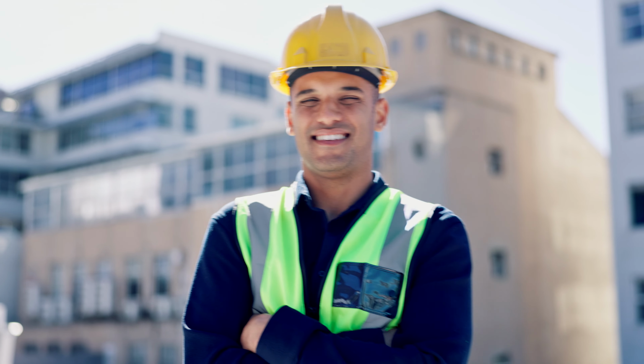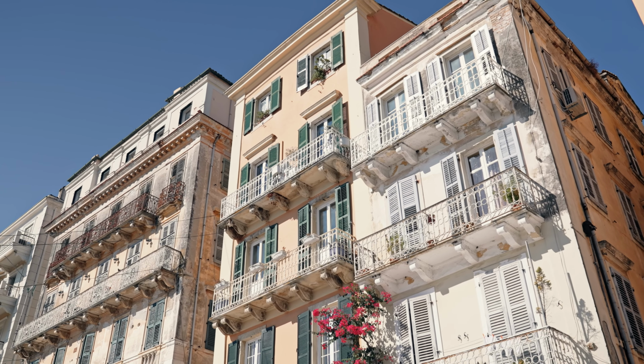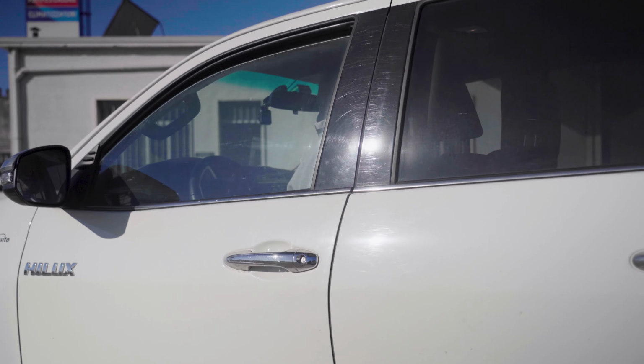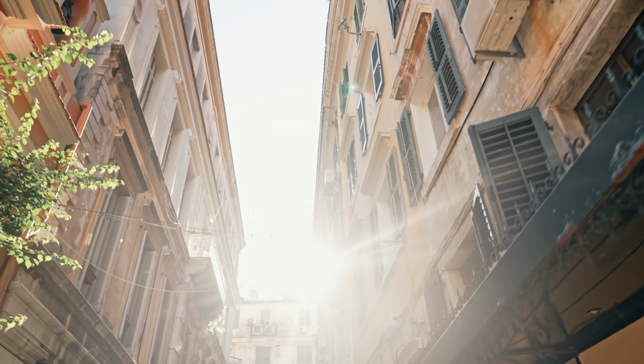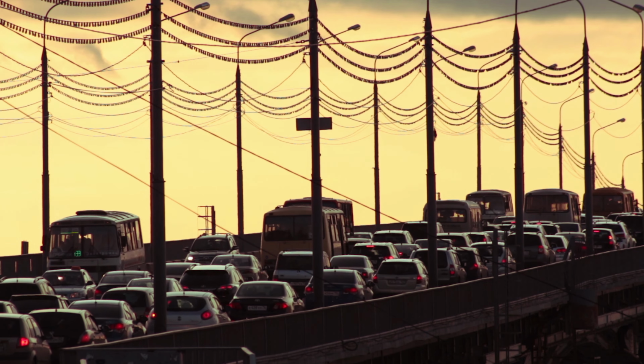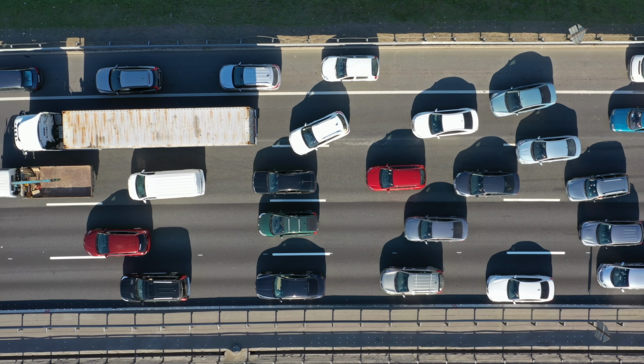technical details. That's what Daniele Gaudio from Emifa, an experienced Italian heat pump installer, does. 85% of the units he sells are manufactured by Panasonic. Panasonic Aquarea heat pumps are really efficient and work well. Our main task is to sell and install reliable heating and cooling systems for our customers.